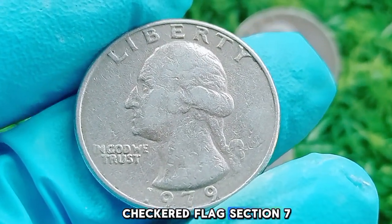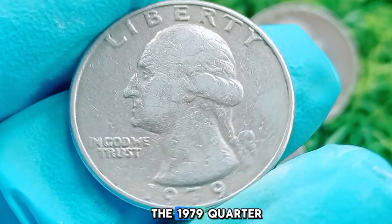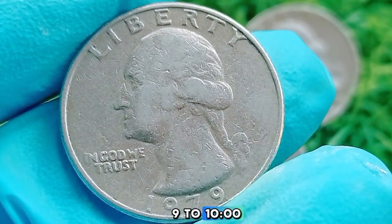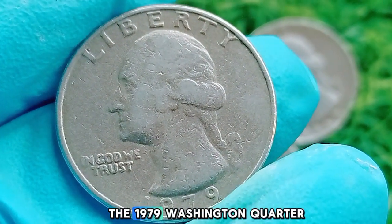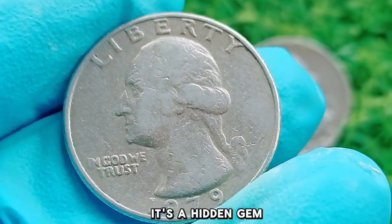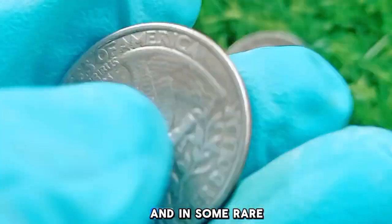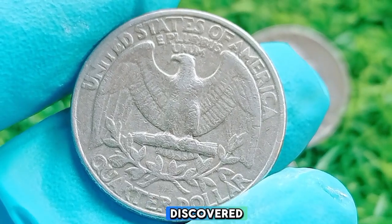Section 7: Final thoughts. Don't underestimate the 1979 quarter. So there you have it, the 1979 Washington quarter isn't just pocket change. It's a hidden gem, a collector's favorite, and in some rare cases, a 5-figure jackpot just waiting to be discovered.